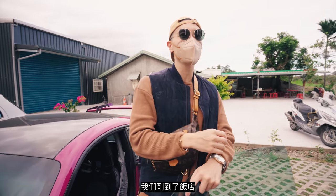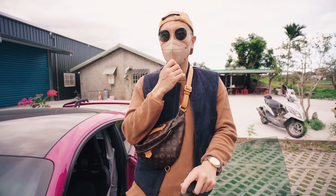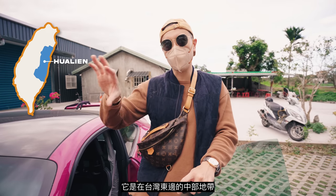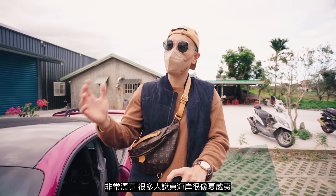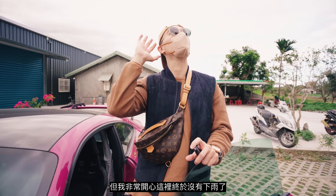Just got to the hotel. For those of you watching this and are outside of Taiwan, don't know where Hualien is, it's the east coast of Taiwan, around the central area. Beautiful. A lot of people say the east coast looks a lot like Hawaii, but I'm just glad the weather is not raining.